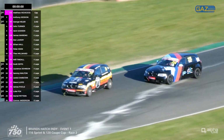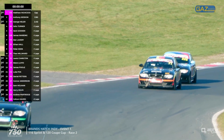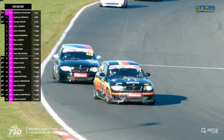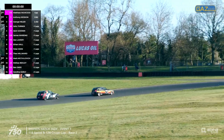Meanwhile, in the 116s, it's still Jack Godden clinging on, Marcus. Yeah, it is. And, of course, he left it to the very, very final second to snatch victory in the first race. But surely Godden's going to be wise to that one.